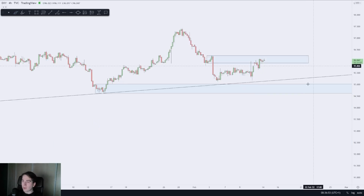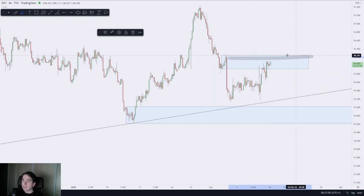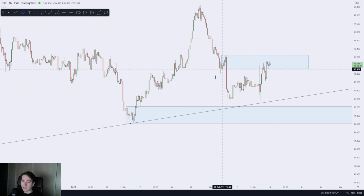Diving into the 4-hour as well real quick, we can see that we're coming deeper in towards this area of supply. And the deeper you come in towards supply, the more times you touch this area of supply, the weaker it's going to get. So this area of supply has already been tapped into now for the third time, meaning that the amount of supply inside of the zone is reducing heavily. This means, in my opinion, that this area of supply should get run soon.